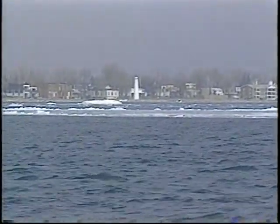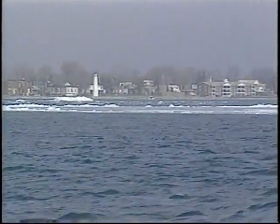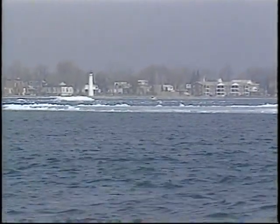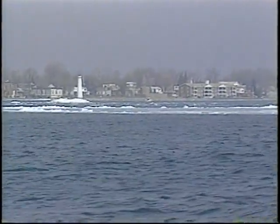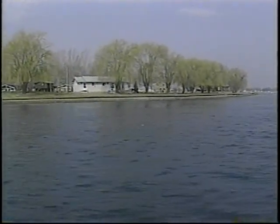We've lucked out today. Usually the St. Clair River is jammed with pack ice from Lake Huron this time of year. Ice floes that funnel down the river and jam the channel up for days, bringing navigation almost to a halt. Fortunately, it's been cold with little wind to cause ice breakup, so the river is quite clear. And an added bonus for us, fair weather.